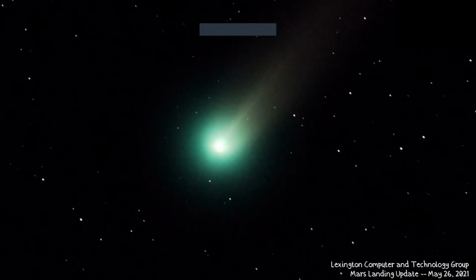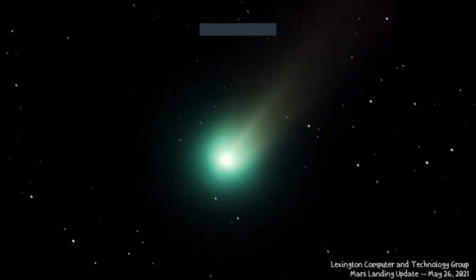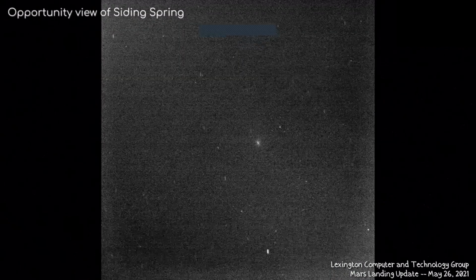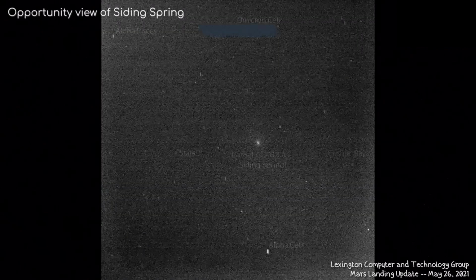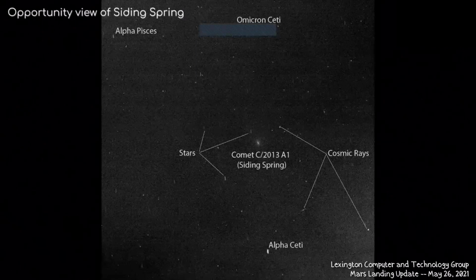And unfortunately, it was day just as Siding Spring made its closest approach to Mars, but Opportunity was able to snap a couple of photos of it just before dawn. Can you spot it? Here's the annotated version of the same image.